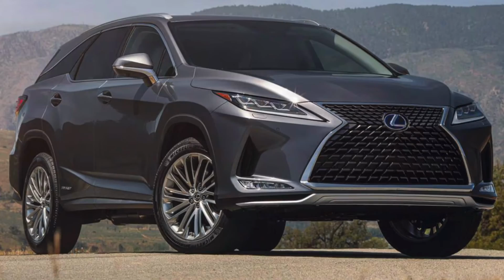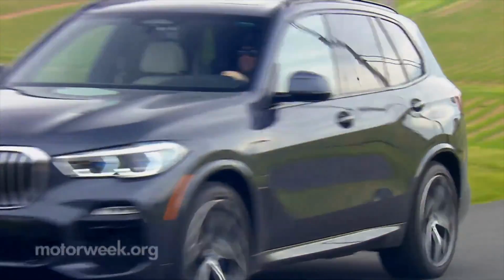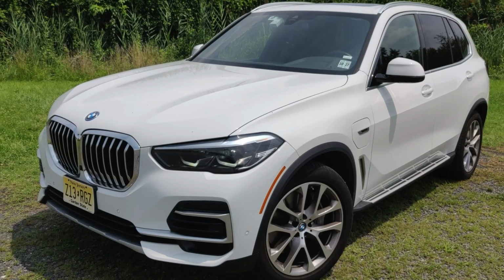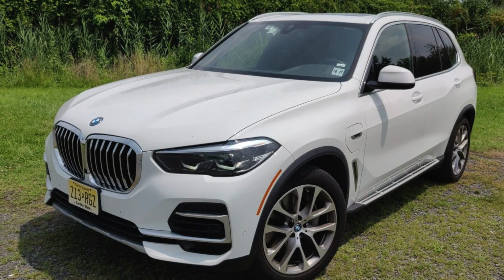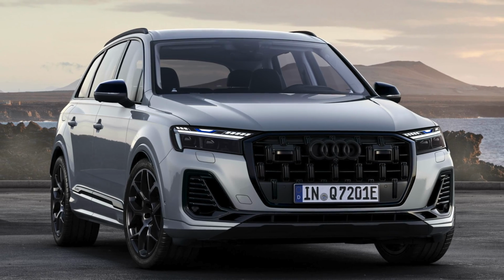Let's compare. The Lexus RX stands against the BMW X5 xDrive 45e. It has more power but is pricier and not as quiet. And after the BMW, you have the Audi Q7 plug-in hybrid. It has great tech but less reliability.